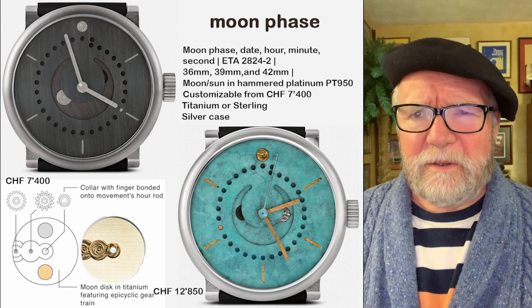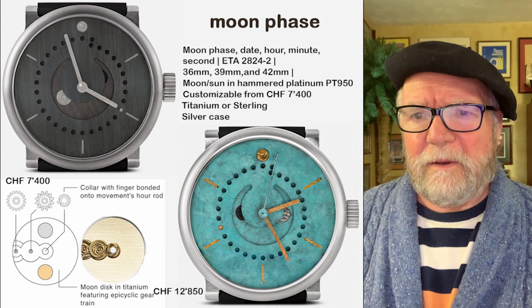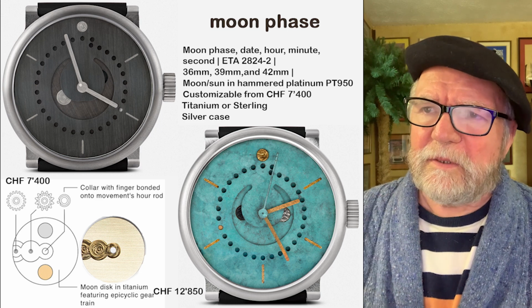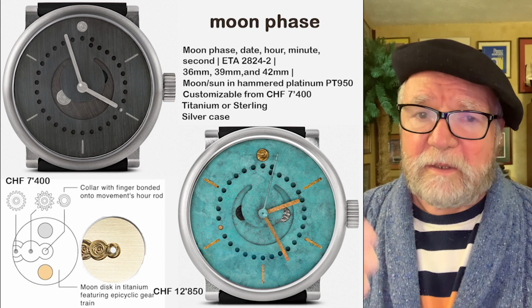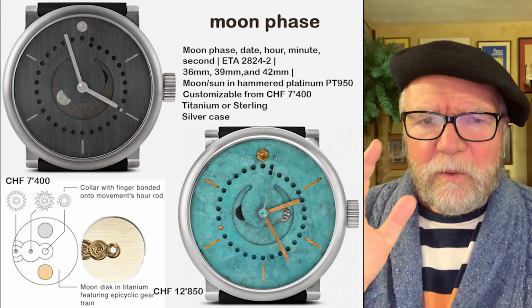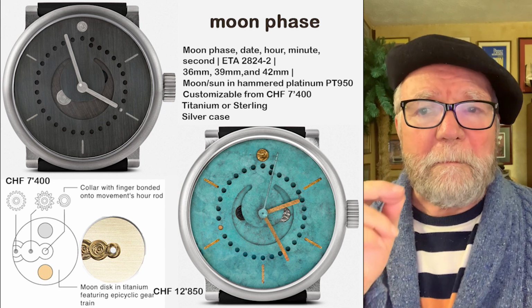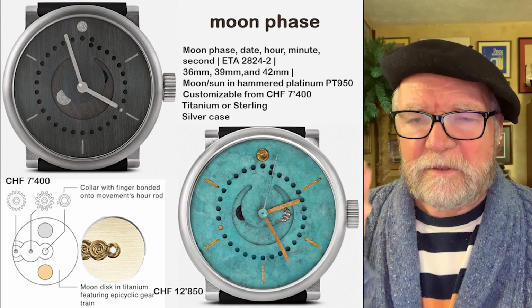That's one of the things, you look at this and say, gee whiz, this thing is running on an ETA or something like that. This one is on an ETA 2824 as a base, and that's a lot of money. And then they just put a few parts in there. You say, what is that? What you're paying for is genius. Really amazing kinds of thinking that goes into these watches.